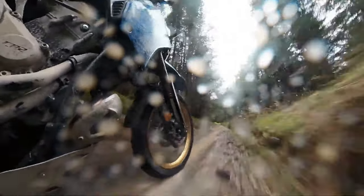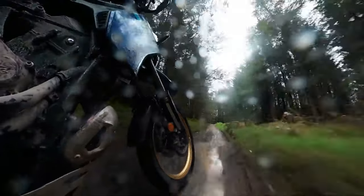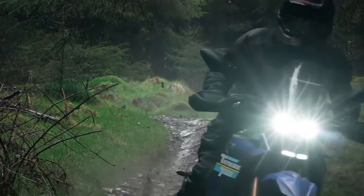The rugged and utilitarian styling of the Tenere 250 Rally Edition isn't just for looks. Every design element serves a purpose, from the aggressive front fairing to the protective skid plate and handguards.